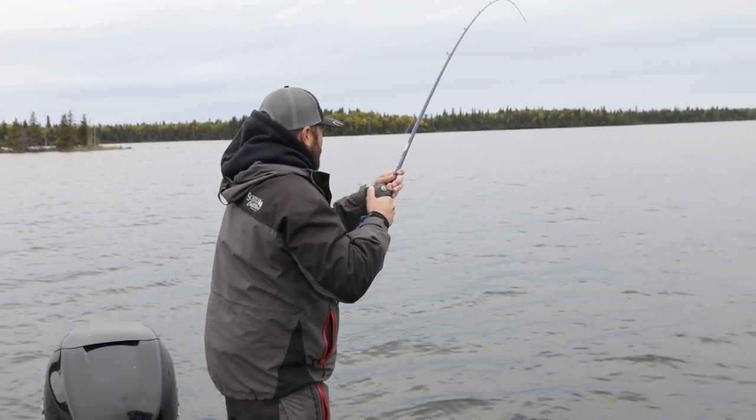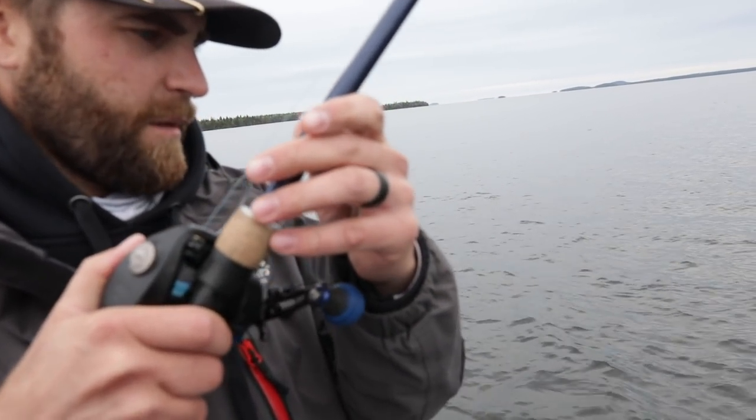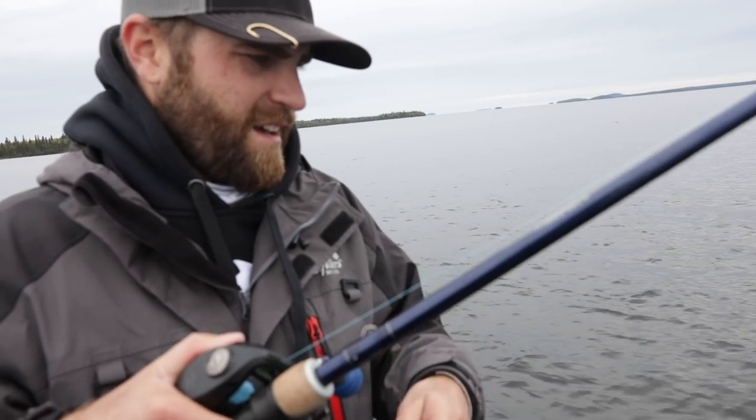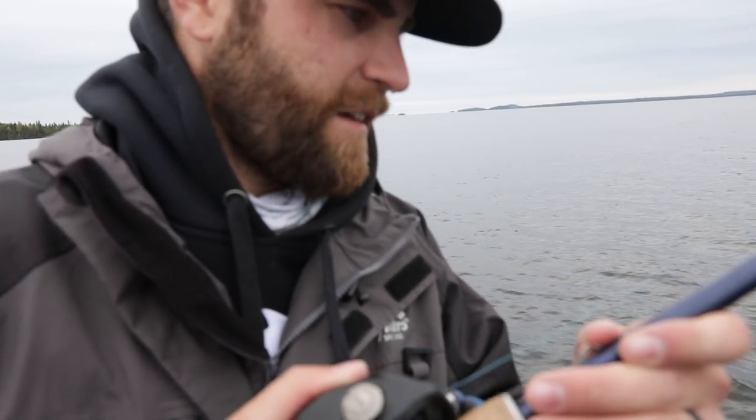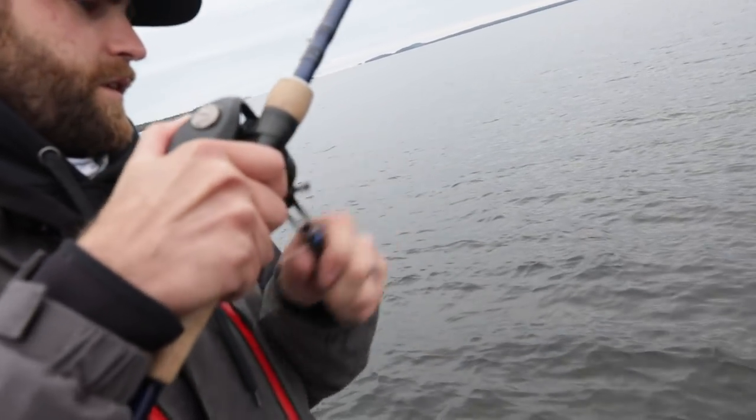That's too much power for a pike, I think. Still haven't barely seen this fish yet. We're not even 100% sure what it is. Whatever it is, it's big. It's giving me a run for my money. Trouty. Oh, yeah, it's a big trout.